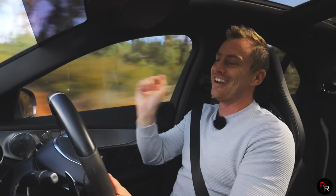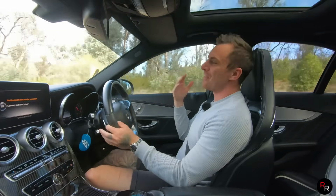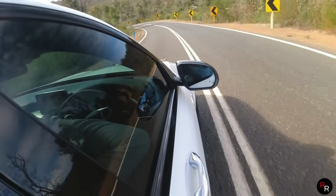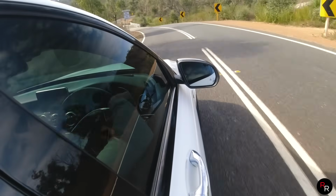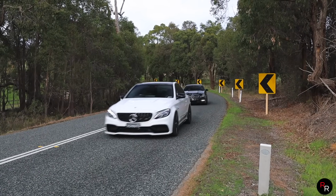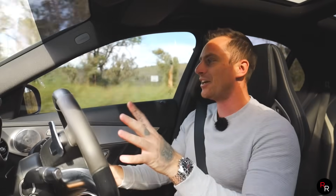Jesus! Yes, and I know this has got it tuned. So look, I know it's putting that 500 crank to the wheels now. Yeah, look. Oh, man. These two cars, you cannot lose. Whatever you get, you're going to be happy.